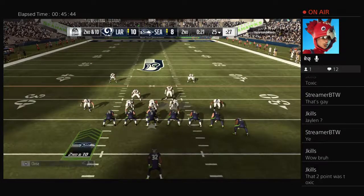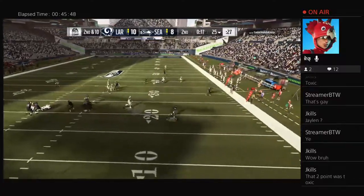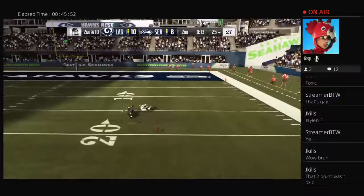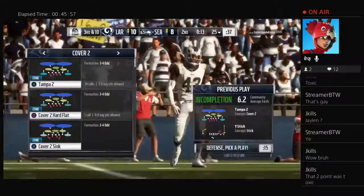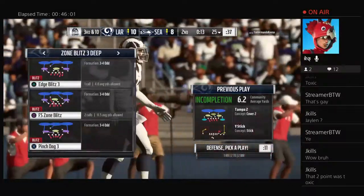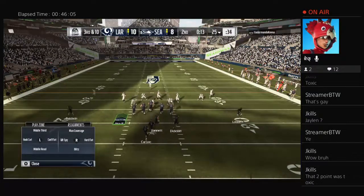I don't think you sit on the ball going into the half when you have a chance to put some more points on the board. Escaping the pressure, he lets it fly for Lockett. And it will be incomplete with the clock down to 13 seconds. Now they face a 3rd and 10 after back-to-back incompletions.